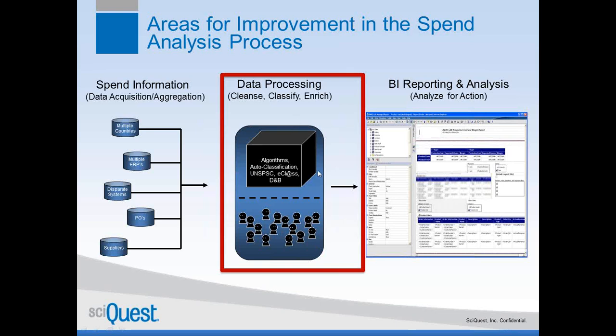The other approach is a black box of pre-built rules and algorithms and artificial intelligence. The biggest challenge we saw there is that the vendors who have built this auto classification engine that is one-size-fits-all are trying to apply that to every single organization and customer that they have. And the reality is you can't build a one-size-fits-all auto classification engine that's going to highly accurately classify every company in the world's spend.